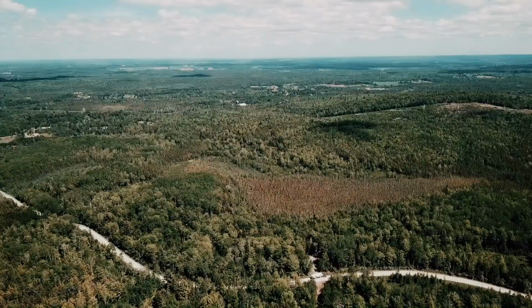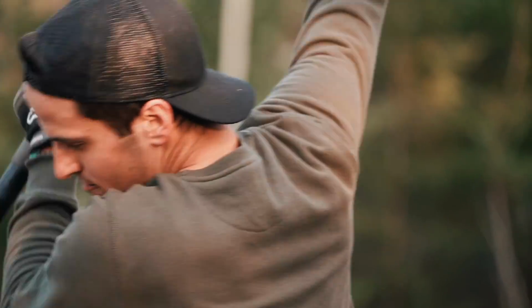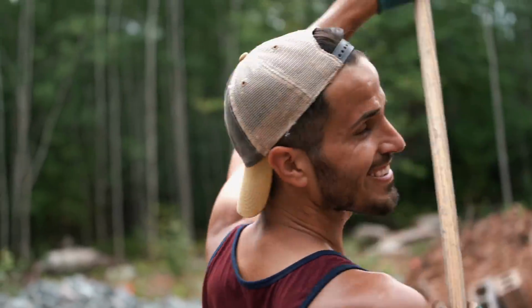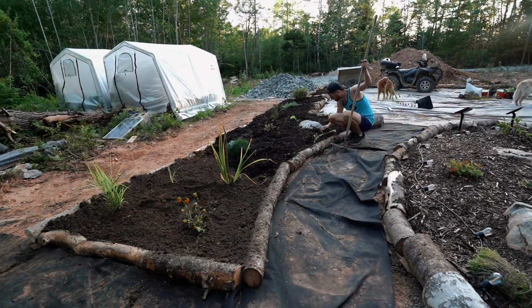We're Tyler and Todd, and a year ago we parked our RV in the middle of the Canadian forest and started developing a 10-acre piece of land into our dream off-grid home. Today, we're continuing on with last Sunday's project of converting this mud pit into a beautiful, entertaining area.